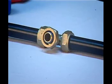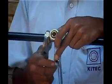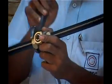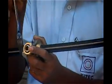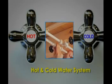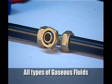Although the design of split ring and nut is different, the concept is same as that of internal sealing composite fitting. The sealing is on ID of pipe. When the nut is tightened, the pipe gets compressed by the split ring. This leads to compression of O-rings, leading to positive sealing. The split ring holds the joint in position. Brass internal sealing fittings can be used for hot and cold water as well as all types of gaseous fluids.